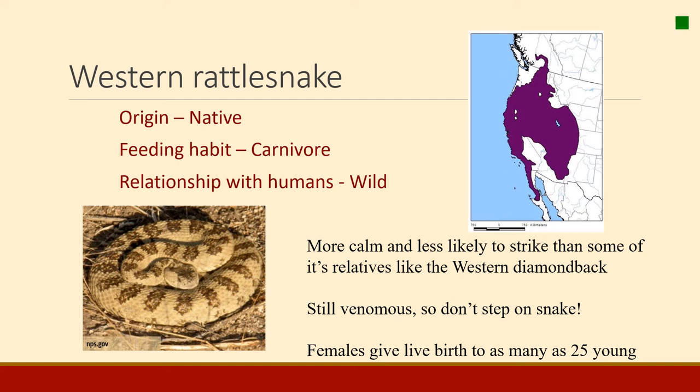They seem to be more calm and less likely to strike than some of its relatives, like the Western Diamondback. I've stepped over these many a time, and they don't even really care. It's pretty hard to get them to even shake their rattle at you. You almost have to poke them with a stick, although I don't recommend it. They're still venomous, so don't step on them. Females give live birth to as many as 25 young.